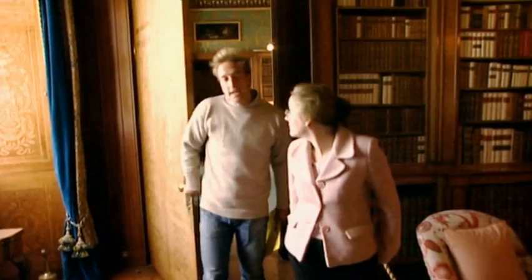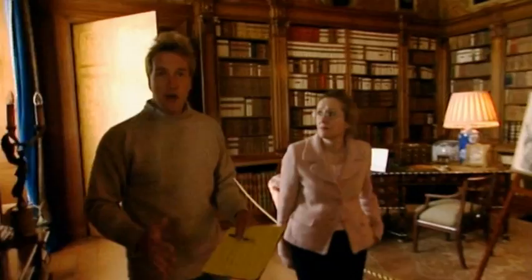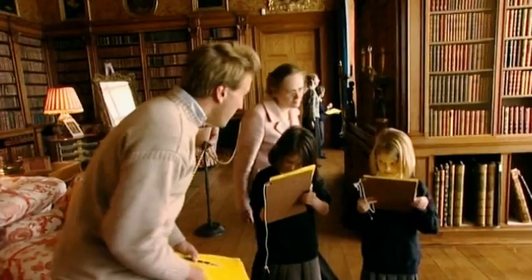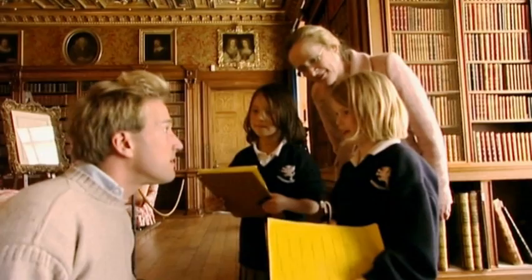I'm in Longleat's Red Library with house archivist and curator Kate Harris, and we've been working our way around the house's new competition where you've got to find as many animals as you can hidden in each room. And I've come for some expert advice from two of the pupils from Horningsham School. Hello, girls, how are you? We're fine. So what's your name? Anita and? Harriet. So how have you done in this room?